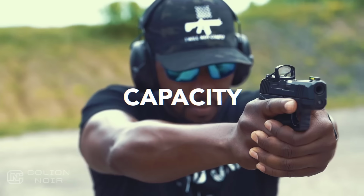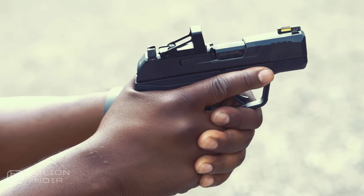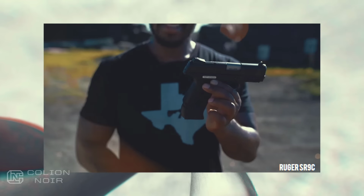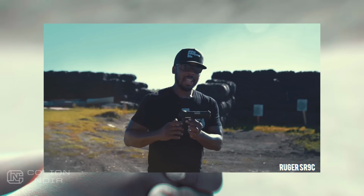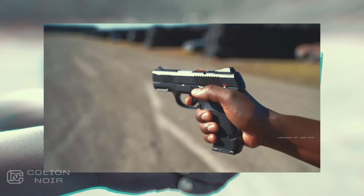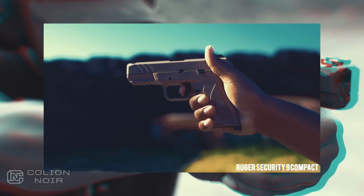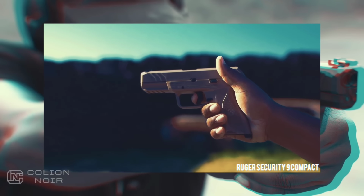Capacity. The next reason is capacity. Like I said before, the first concealed carry gun I ever owned was a Ruger SR9c, and it had a flush magazine capacity of 10 rounds and was almost twice the size of the Ruger Max-9. The Security-9 Compact is smaller than the SR9c and has 10 rounds, but it's bigger than the Max-9.